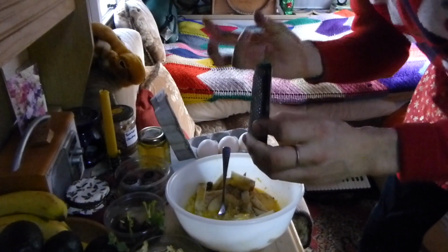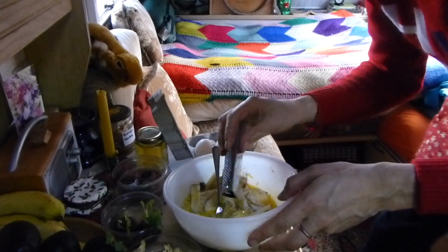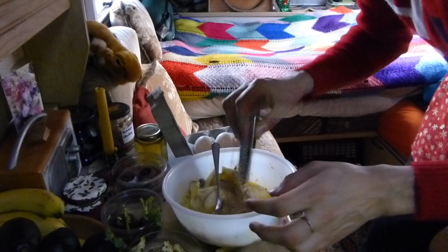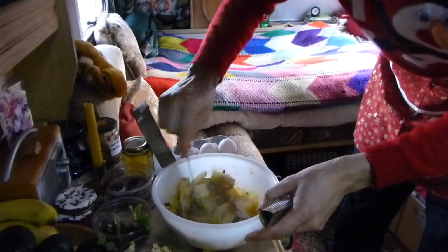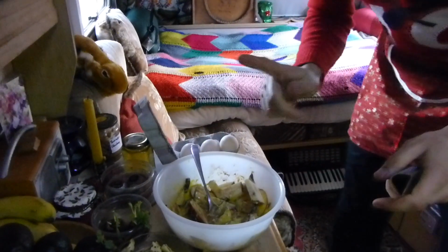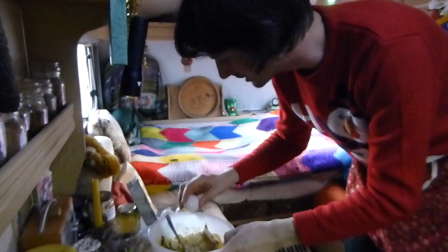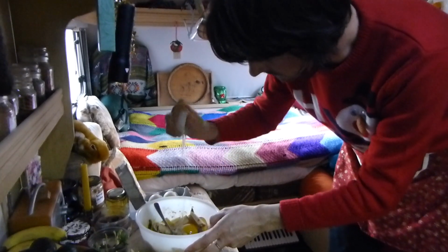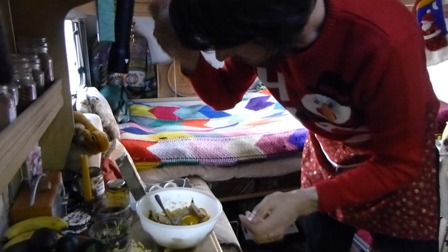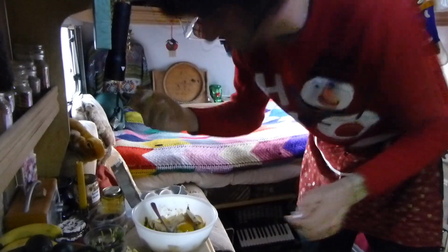I'm using a nutmeg grater because I find my cheese grater, the holes are too big. Oh yeah, so in that goes. I may put one more egg in there because I've put in more roots and fruits than egg. That'll help hold it together. Although that does mean I have to wash my hand again.